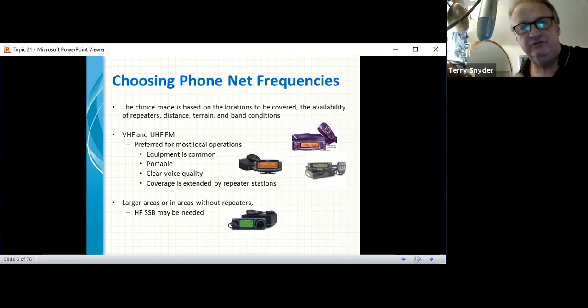Now, the large areas, like I said, that are not covered with repeaters, 75 meter single sideband, and of course on 75 meters lower sideband, that's what we use around here. Other areas may be different, and it's typically 40 meters and 80 meters that we use for this, because it just covers better locally than 20 meters and up.